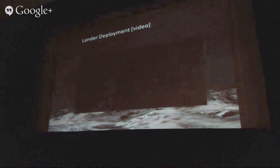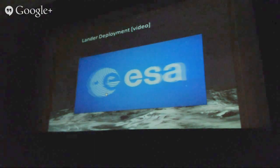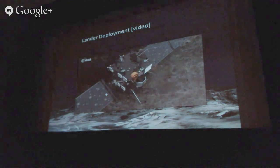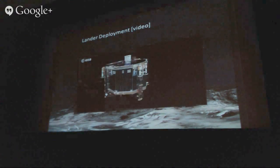And let me show this movie about how the lander deployment was supposed to go. European Space Agency, there's the brand. Okay, so basically what I want to show here is we kick the lander off, get off the spacecraft. You hit the eject button, you're going. And then once it was free, the lander legs were supposed to deploy.